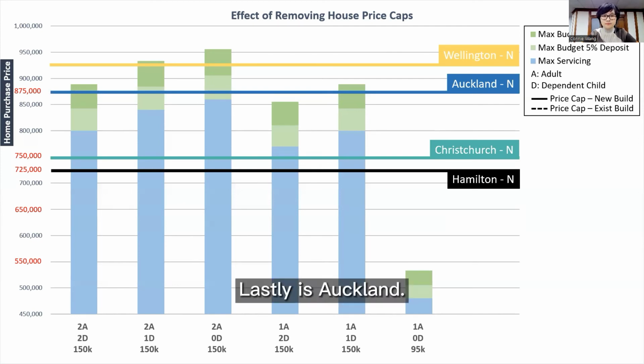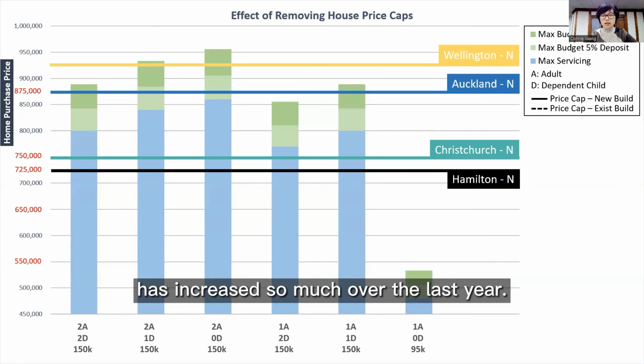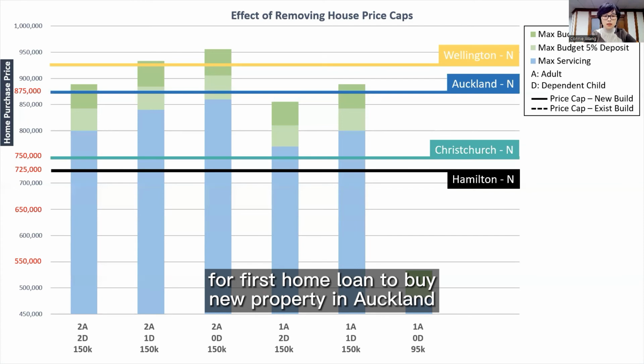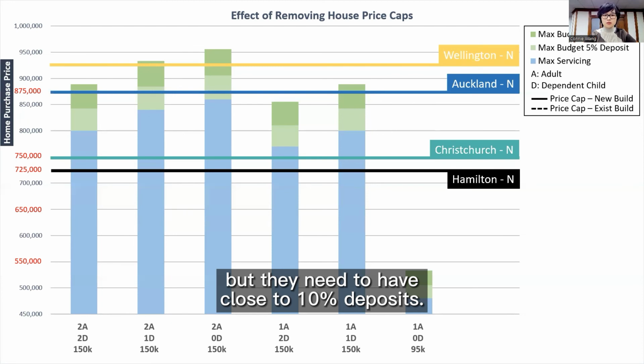Lastly is Auckland. Again, it's very hard. The new house price cap is very hard for developers to build houses around as well, given the construction costs have increased so much over the last year. And the only 2 groups that would find it easy to qualify for a first home loan to buy a new property in Auckland are the second and third. But they need to have close to 10% deposit.